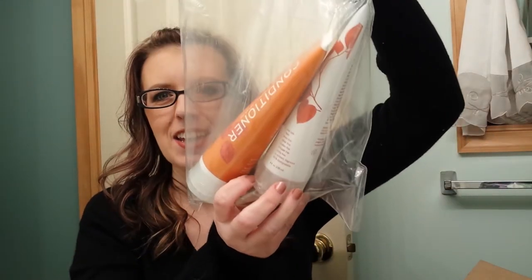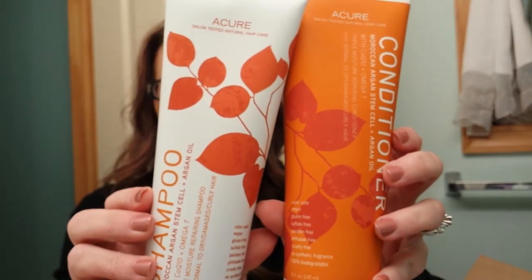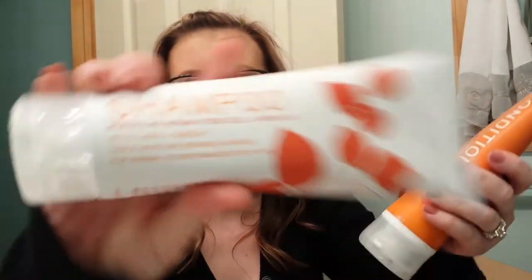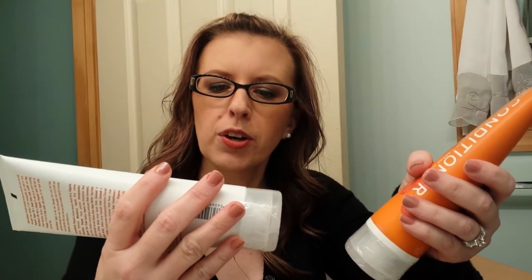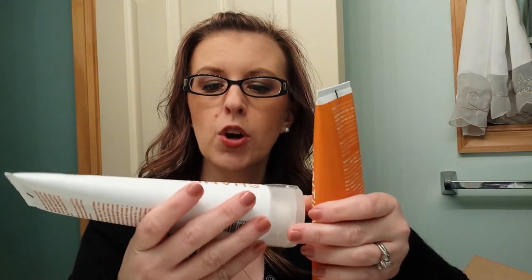All right, so the first thing I have is this bag, and inside the bag is shampoo and conditioner. This is by the brand Acure, which looks like this. Conditioner and shampoo. And this is Moroccan Argan Stem Cell and Argan Oil with CoQ10 plus Omega-7, triple moisture repairing shampoo for normal to dry, damaged, or curly hair.